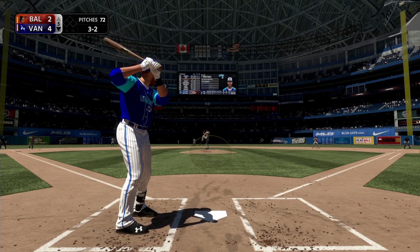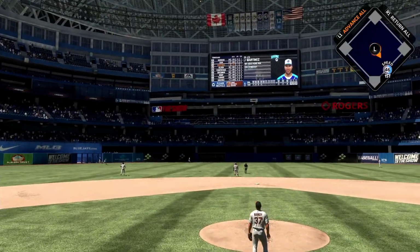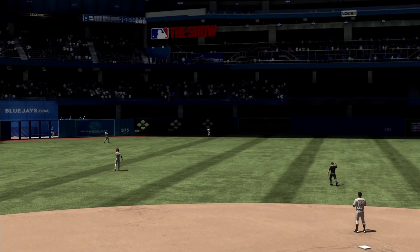Another full count pitch on its way. This is hit high in the air out toward left center. Jones is under it. 1 out.